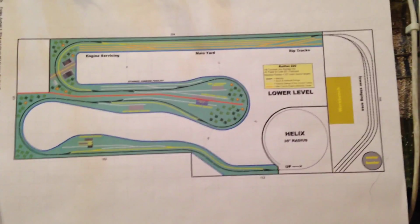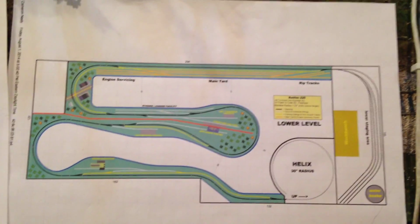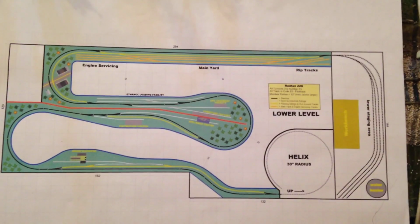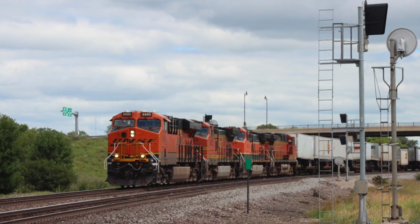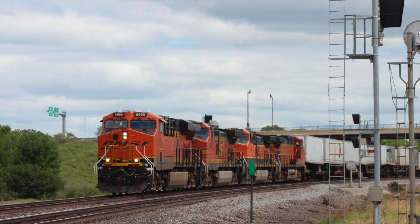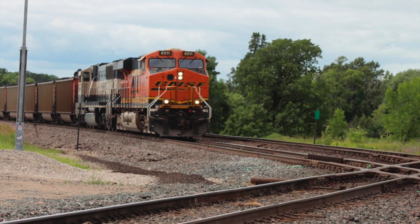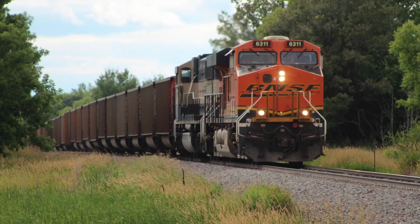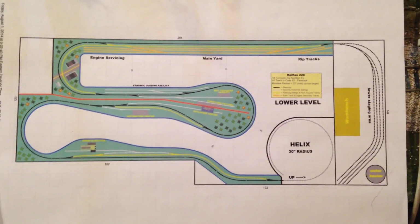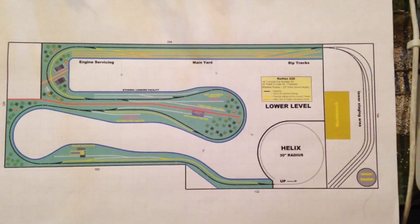On the lower level, the inspiration is Midwest scenery. I took a trip last summer to Minnesota, and I really liked the area out there. Just kind of flat. There are a lot of farm fields, but it's also really green, and you see some tall grass here and there. So I think that'd be cool to set this in. The main yard you see here will be set in the South St. Paul area, and this will be the easternmost part of the layout.